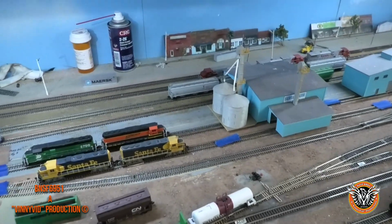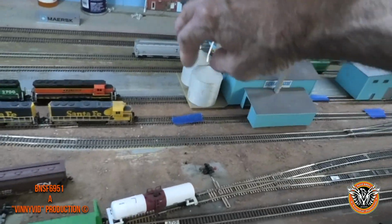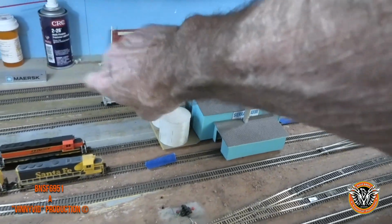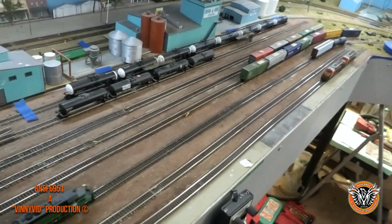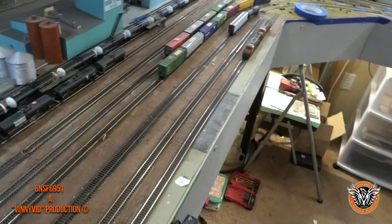All right, guys, this was the area I was talking about in my intro. What was supposed to be here was my auto rack facility and my intermodal facility. I decided I'm not going to run intermodal on here. I'm not happy with the way my N-scale cars run, even though they're Kato's. Just not happy with them.